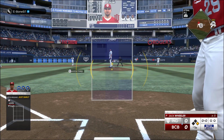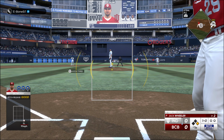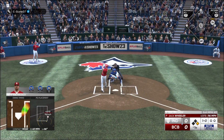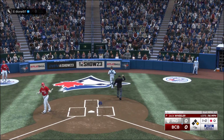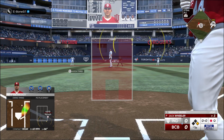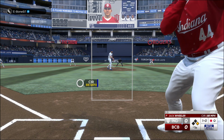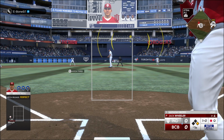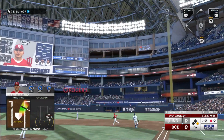Next to hit, Cal Raleigh. And that one just misses, a ball and no strikes. One away. Anthony Rizzo steps to the plate. First pitch doesn't find the zone. And that one pulled foul.